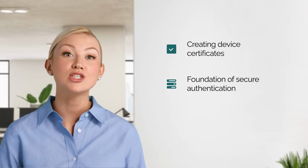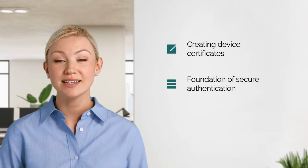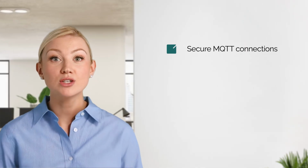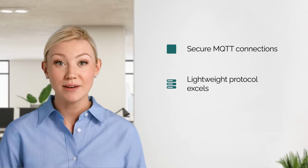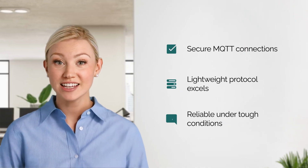Start by creating device certificates, the foundation of secure authentication. AWS IoT Core auto-generates these, ensuring each device has a unique digital identity. Establish secure MQTT connections using the AWS IoT endpoint. This lightweight protocol excels in resource-constrained environments, providing reliable communication even under challenging conditions.